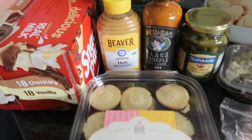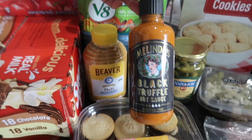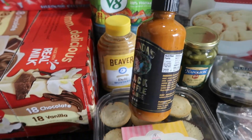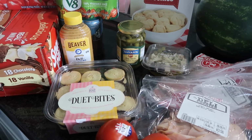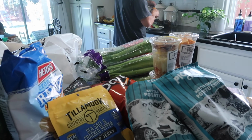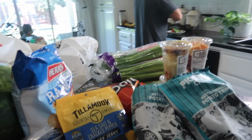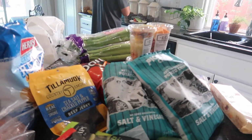Okay, this is another hubby find. I'm not sure what we're putting this on yet, but it is a black truffle hot sauce. And honestly, that sounds so good. What are you doing? On what? He's over there making himself something. I think it's a cheeseburger or something he's gonna put it on. Hopefully that doesn't kill him because he cannot have a lot of spicy food. And I always have to remind him so that he won't die.